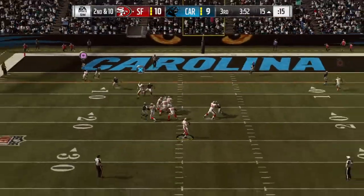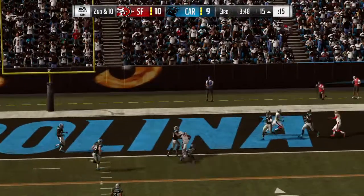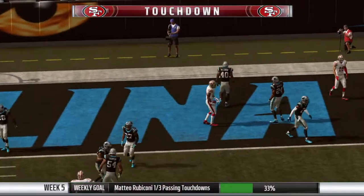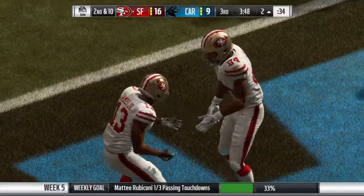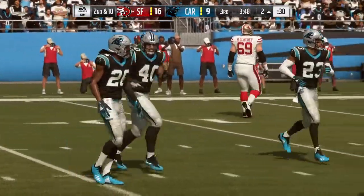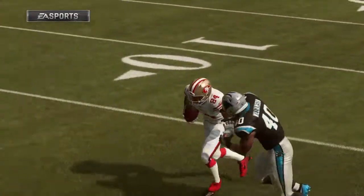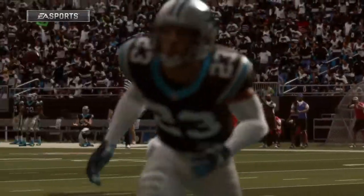Now a play fake. Garoppolo. And he's got it. And across the chalk into the end zone, it's a 49er touchdown. As his guys are in for 6, and the 49ers add 6 to their lead. How about that touchdown, partner? If you blinked, you probably missed it. I looked away for just a second, and they were in the end zone.